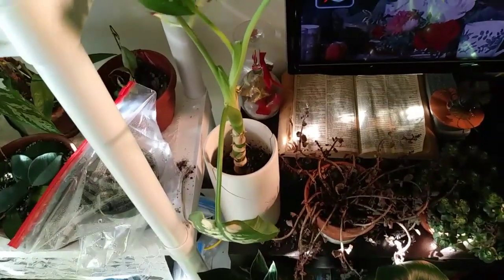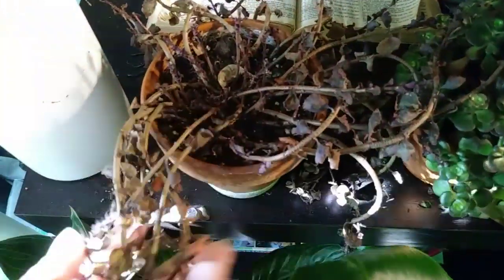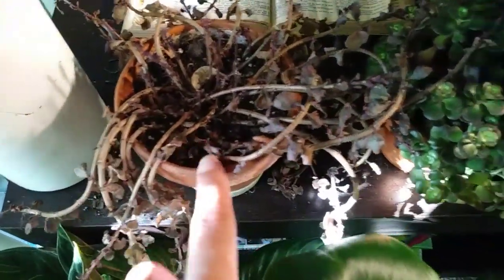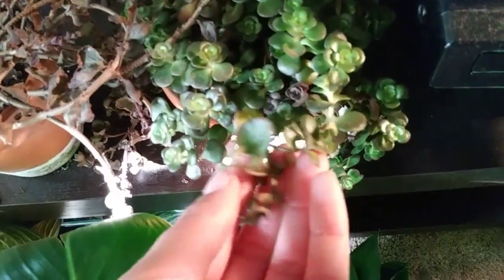You guys remember this dumpcan clipping I got from my sister. She's still alive and kicking. I know how to take care of that particular type of dumpcan. Dieffenbachia. This is my, whatever these are, that were my sedums that I planted for the summer. This one is dying off. This one is not. I have them all sitting on my TV stand here. This one is not dying. I think that's a coral something. That one's not dying.